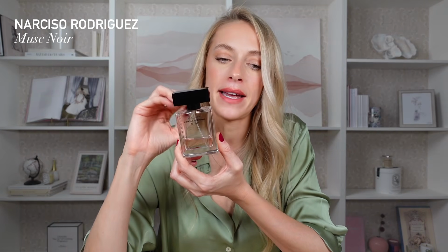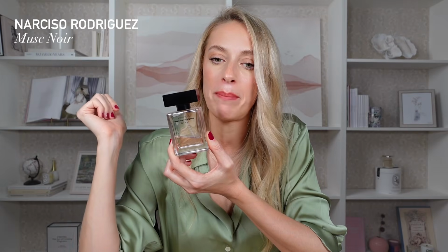Next, we have Musc Noir from Narciso, another one that is almost gone. I already bought a backup bottle, of course. This perfume is great to layer with. I like to mix it with Pure Musc for Her, which is also from Narciso. It's the one that comes in the frosted white bottle, or wear it on its own. It's a type of scent that I will spray on after a bath, just before going to bed, or say I'm traveling, either by plane or by train. I want to smell nice and clean and fresh, but I don't want to bother people next to me, then I'll apply this perfume.